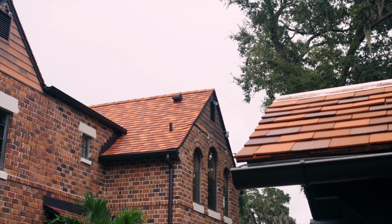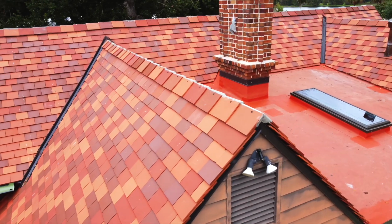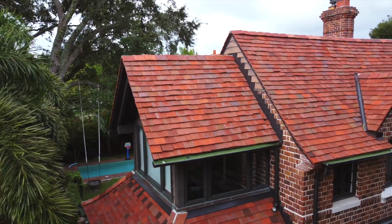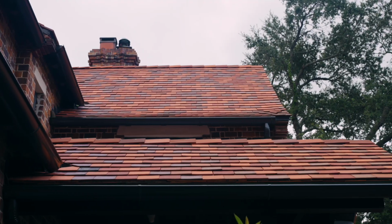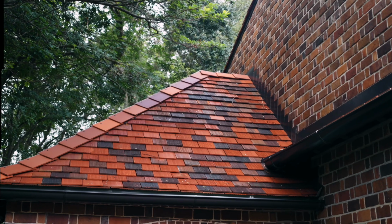So with this home, we were able to do a step flashing, step counter flashing with a painted aluminum. So we went with a dark bronze to blend in and match the dark aesthetics of the brick and the metals that are on there, such as the copper, some of which we preserved, some of which is new. And for the gutters, instead of your traditional K-style, we went with a dark bronze half round. That gives that old world gutter feel to this Florida home.